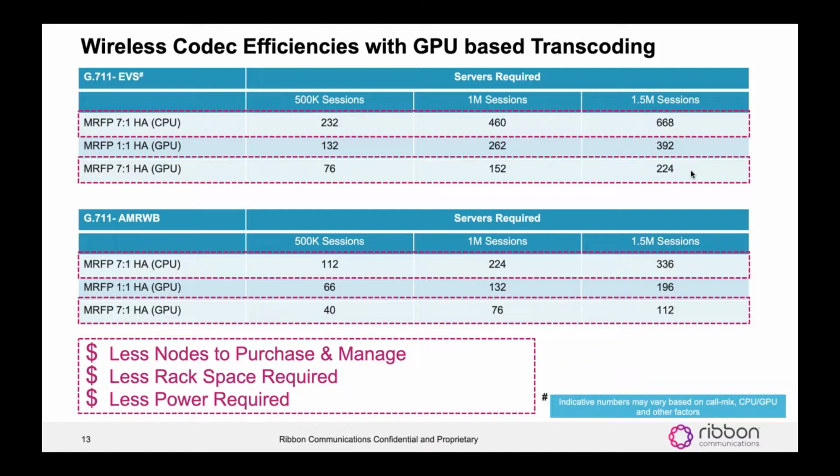Those are the only options we are looking at. And if you see, we are giving you footprint estimation right from 500,000 sessions to 1.5 million sessions. And there are 3 deployment models. On the first row, you have 7+1 HA solution, which is pure CPU-based transcode. On the second row, you have 1+1 HA solution, which is GPU-based. And on the last row in this table, you have a very similar HA model as the first row, which is 7+1 HA, but this row is for GPU-based 7+1 HA deployment model.